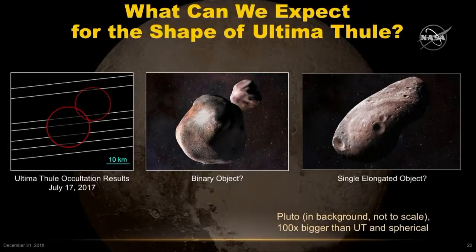We are starting to learn about the shape of it, and I'll show you in a minute our first clues on that, but we don't know very much up to this point. We have the shadow of Ultima as seen from its passing in front of a star in an effort that was actually led by Mark Bowie again, to get some idea of its shape. And we see those 2 red circles give some approximation to how we might explain the shadow that we saw from those observations. And that might mean it's 2 objects that are orbiting around each other.